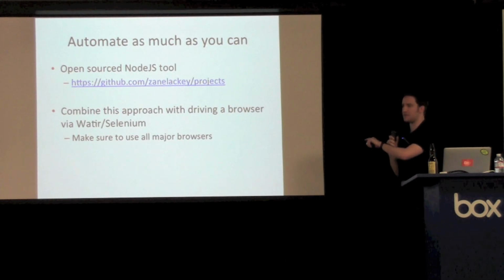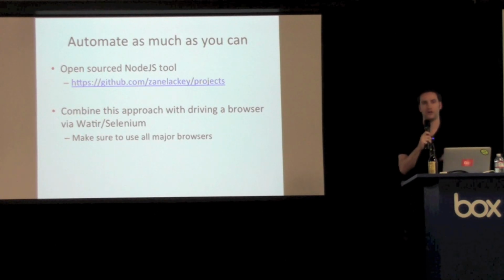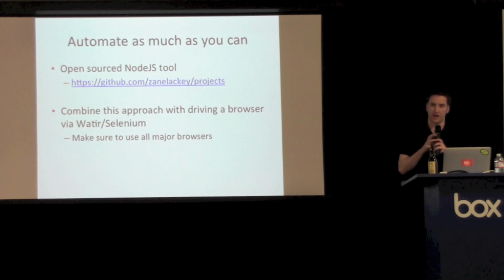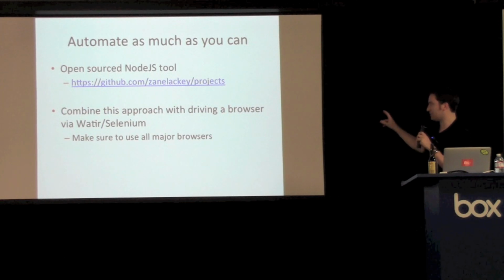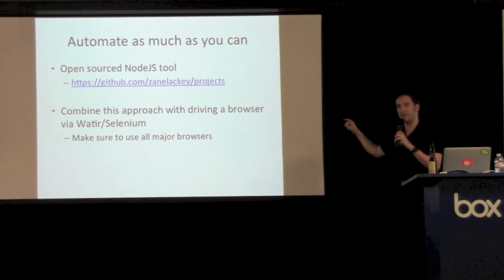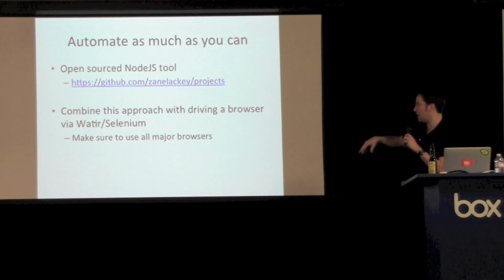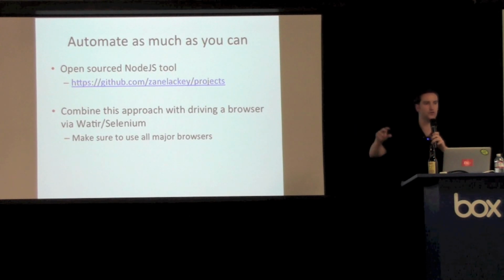The point to know out of this is that instrumenting using Node.js or Phantom or any of these only gets you a little bit here, because what's interesting about browsers is what pops in one may not pop in another. So you actually want to combine this with instrumenting as many browsers as you actually can via things like Watir or Selenium or just any of the toolkits to actually drive a browser.